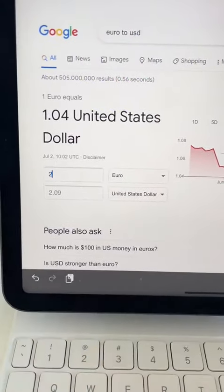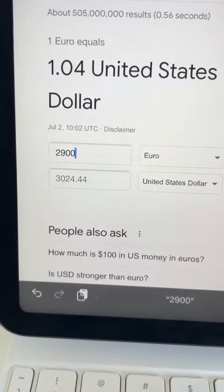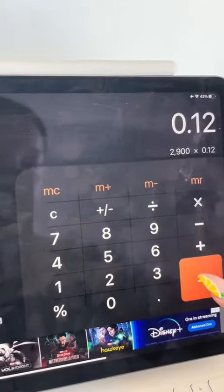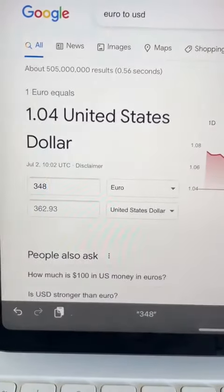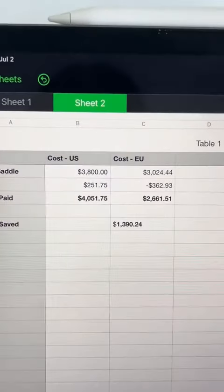At this price, this bag comes out to approximately $3,024, nearly $800 cheaper than the US. Now let's calculate the VAT refund I would receive based on 12%. That works out to be 348 euros in additional savings. If we convert that into US dollars and then calculate the US tax rate, we can see that the difference in price for this bag is $1,390.